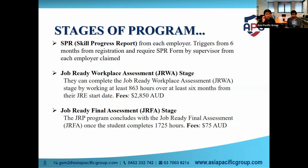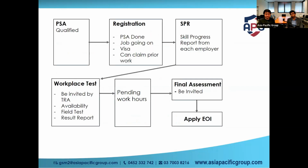SPR done. Test. You can complete the Job Ready work placement test because you have already spent 6 months, which means full-time 863 hours. And then you pay the test fees, $2,850. They will issue a schedule when the assessor will come, book a time frame with your supervisor or employer, and conduct a test. Last, the final assessment. So this is the data in 1 or 2 lines, and that was the flow.